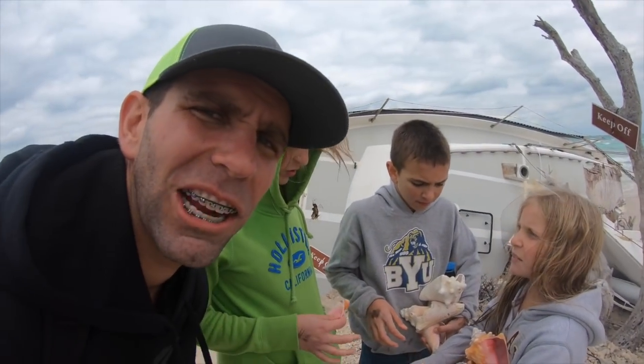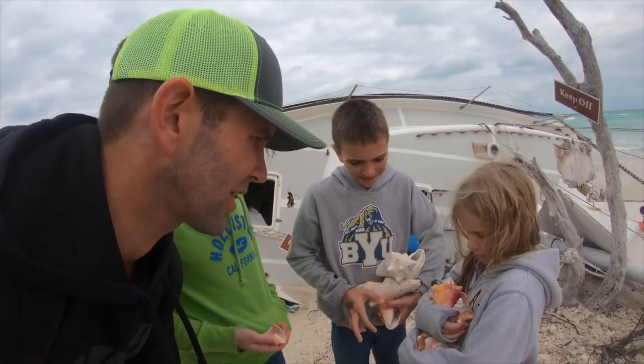Kids, I don't know why they're carrying all these shells, because not only is it against the law to take the shells, but I won't let them take the shells. I don't need more stuff like this in our house.